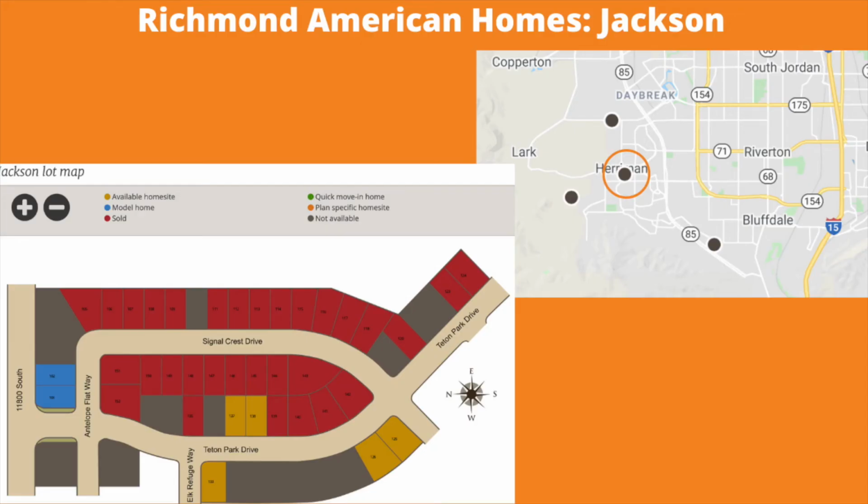Next up is Jackson, also by Richmond American Homes. These ones are located in Herriman as well, just a little further north into Herriman and a little further east. So you're going to be closer to the freeway, a little better access to the rest of the Salt Lake and Utah County areas.